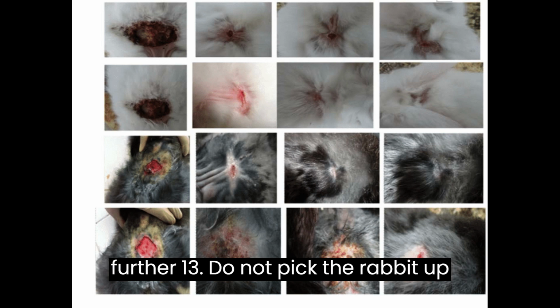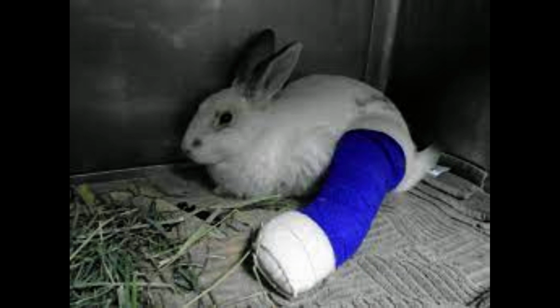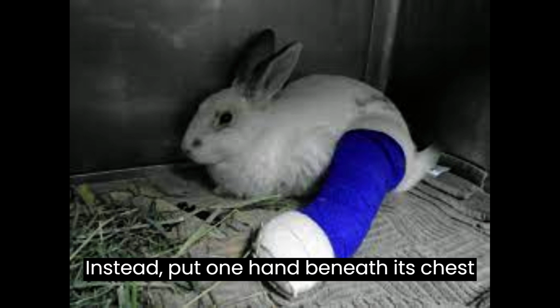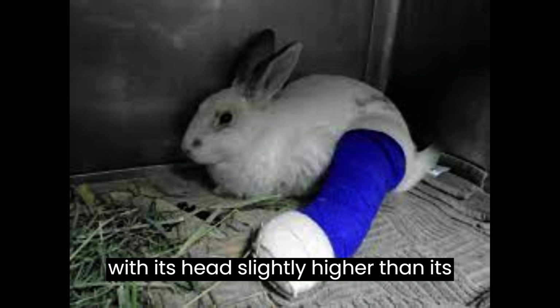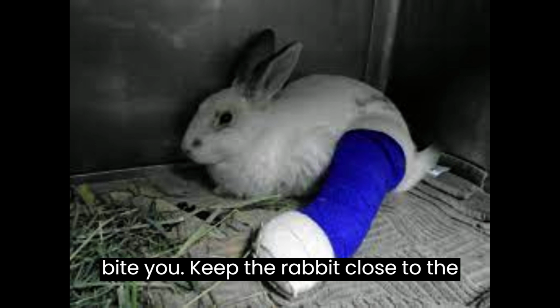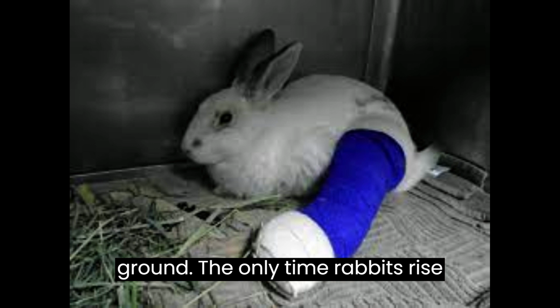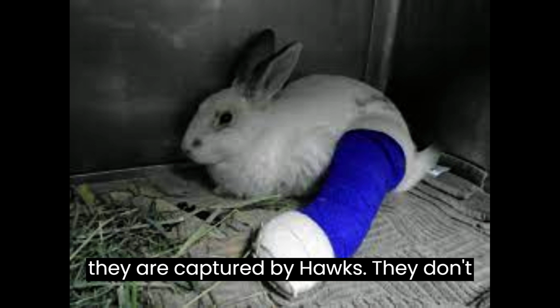Do not pick the rabbit up by the ears, legs, or scruff. Instead, put one hand beneath its chest and another under its bottom. Carry it with its head slightly higher than its rear, to reduce its ability to kick out or bite you. Keep the rabbit close to the ground. The only time rabbits rise high off the ground in the wild is when they are captured by hawks.